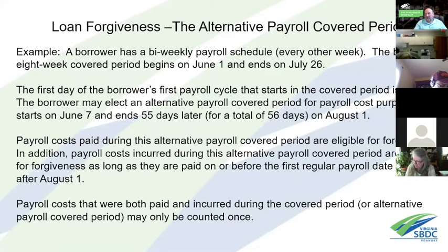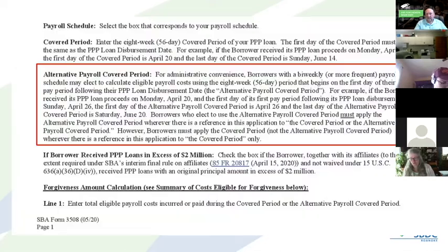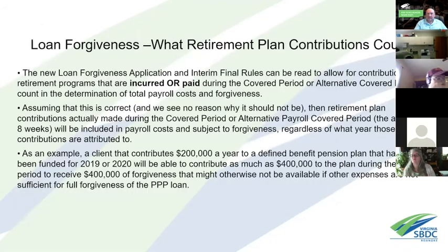But also, if their covered period starts June 1st and their payroll period starts on June 7th, and they did a payroll on June 6th, they could also cover the payroll for June 6th, even if it's outside the alternative period, because it was paid during the covered period in the normal sequence of events, which is kind of cool. And again, this shows in the application process part of it.